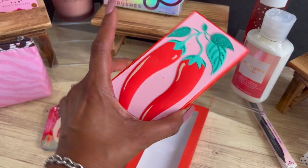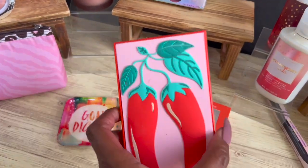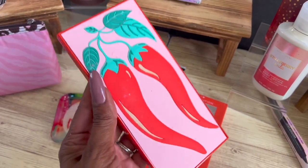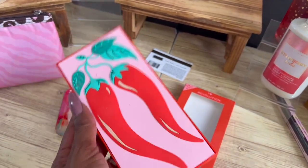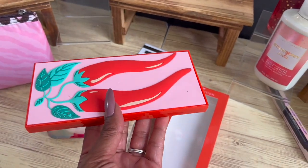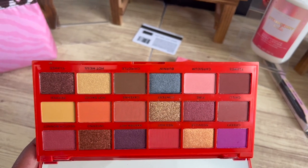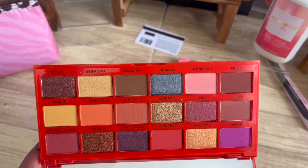Eyeshadow Palette. It is so pretty. I got this actually on clearance at TJ Maxx. If you have not seen that video, definitely check it out. If you haven't seen my haul video, because I hauled this in my haul, there's an amazing giveaway in that video as well. So let me open this so you guys can see what this looks like. And I think this is a super pretty, nice neutral, and it has some fun colors to play around with.